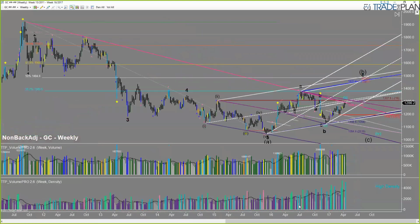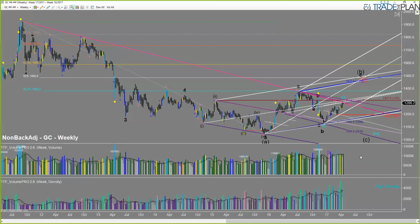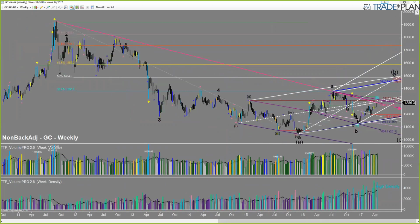But the end of that B wave back up might have ended here on just a shallow little 38.2% retracement. And this might be the first wave down and wave 2 back up. So this was a pretty incredible area that we were talking about last week. It's the downtrend line from way back on this weekly chart. We've hit that. We've got a lot of density, very high volume per range on this week. And we've been kind of hovering up around here all week.